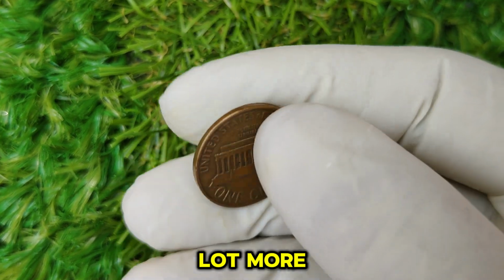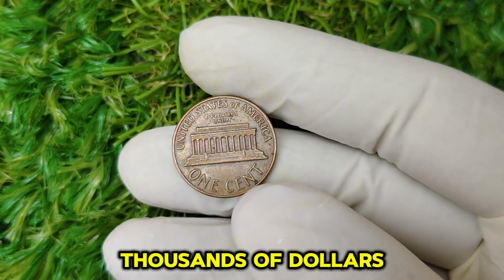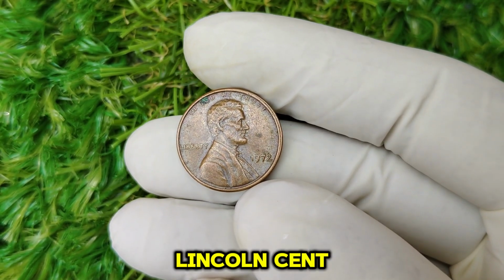Have you ever come across an ordinary penny and wondered if it might actually be worth a lot more? Well, what if I told you that some pennies from 1972 could be worth hundreds or even thousands of dollars? Today, we're going to dive deep into the fascinating story of the 1972 no-mint mark Lincoln cent.